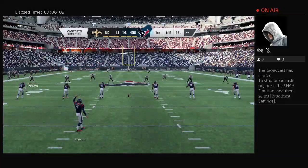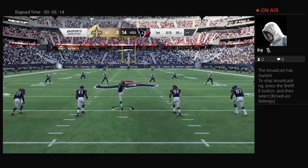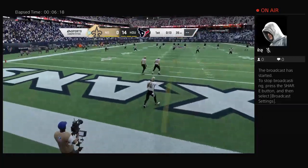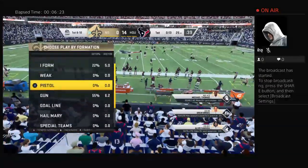Fairbairn good with the extra point, and it's now 14-0. So here's the kickoff now as they'll get it again following that fumble return for a score. And this will not be returnable. It's out of the back of the end zone for a touchback.